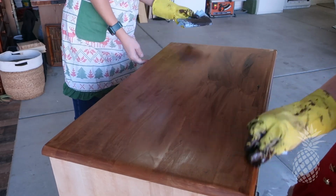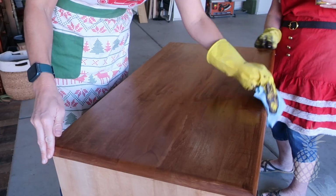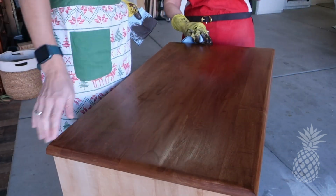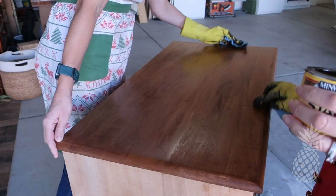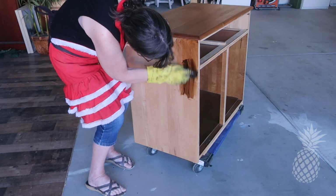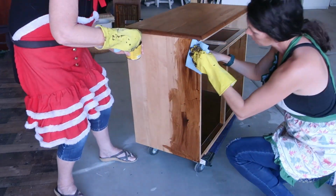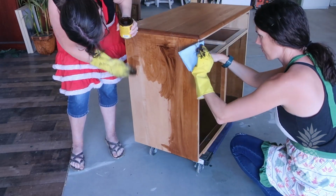Now comes the fun part. We get to start staining. For this stain, we wanted a medium color. We went with the Minwax gel stain in chestnut. And we found in our dry climate that the gel stain gets really tacky really fast. So we usually make this a two-person job. One person applies the stain, the other person rubs it off, and we don't give it much time to dry. This method seems to work really well for us.